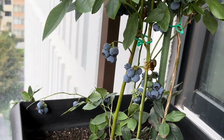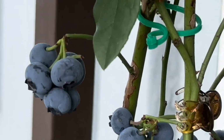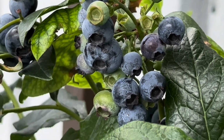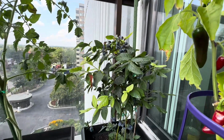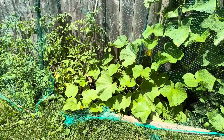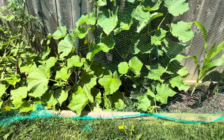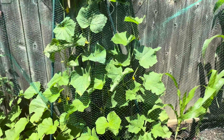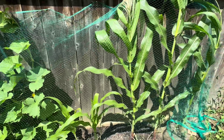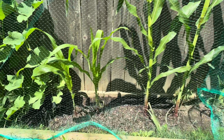Here's the blueberry plant. Look at that. Nice blueberries. Never grown blueberries before. This one is a utmost success. So as you can see over here, the animals have eaten through the netting. That's how it appears, which is kind of crazy. Well, at least you got at least a cucumber there. That's pretty cool. And over here is the corn.